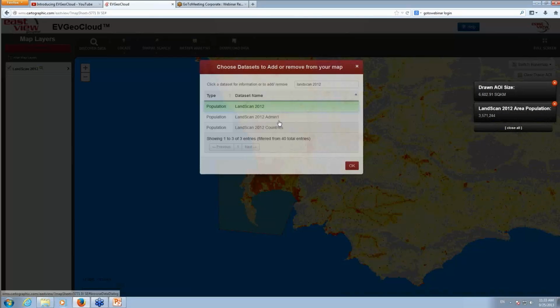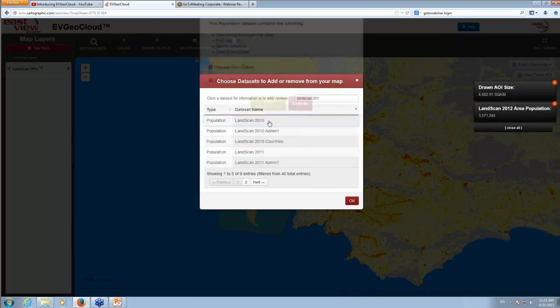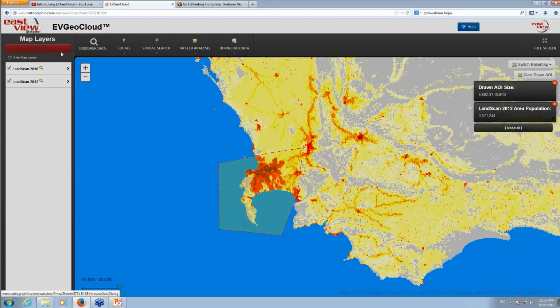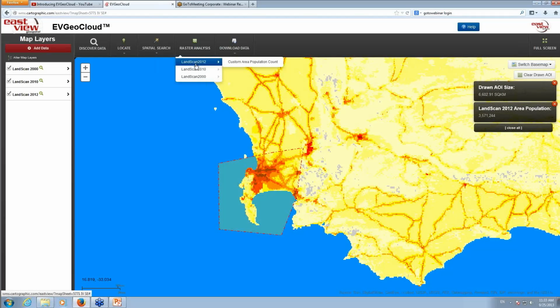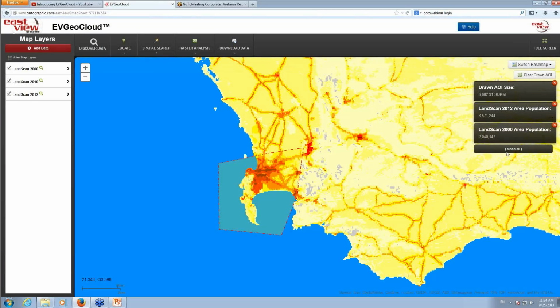One of the nice things about this platform is you can stack layers, as we saw. So now we have Landscan 2010 there. I'll also put in Landscan 2000. Now I can take the same tool, do Landscan 2000, and reuse that same area. It's going to run that same calculation on Landscan 2000, and now I can see that within that 12-year time frame, the population of that area increased by 1.5 million individuals.